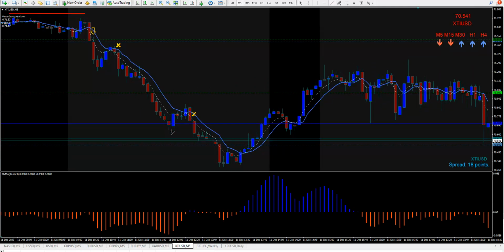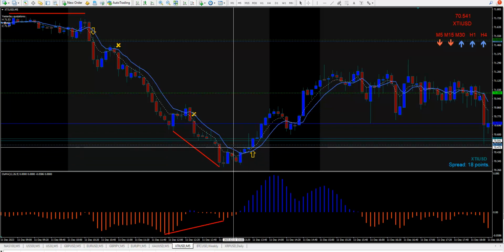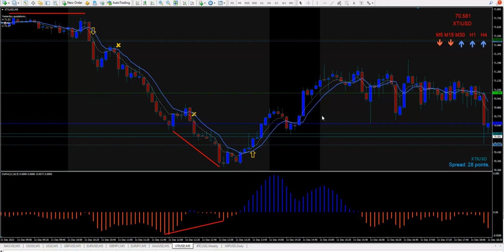Hold on. This is the last trade. Yeah, this is the last one. This is it, ladies and gentlemen. This is the last one for today. Okay? We have a low and a lower low, and we put on an arrow, and up we go. Right there, it ran up around 80 points right up to the top here. You would have done well with that trade, ladies and gentlemen.